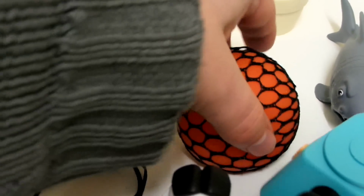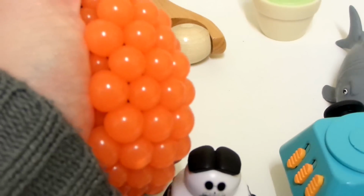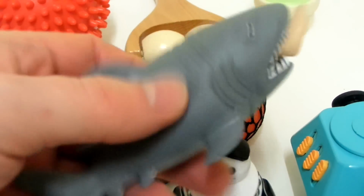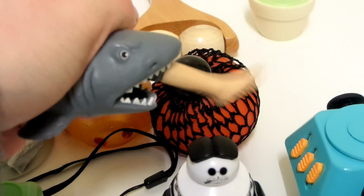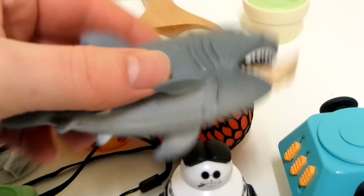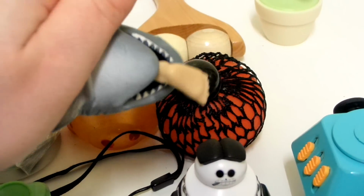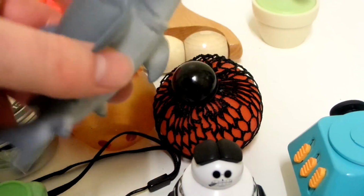So here is another stress ball, and when you squeeze it, it reminds me of a bunch of grapes. And then here's another, it's not really a ball, but it's the same kind of thing. You basically squeeze it, the foot comes out, and it's meant to relieve stress. I've used these stress balls when I've felt stressed, and to be honest, they don't really make any difference to how I'm feeling.